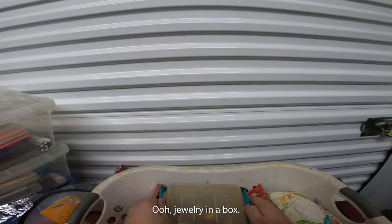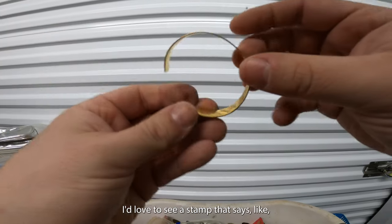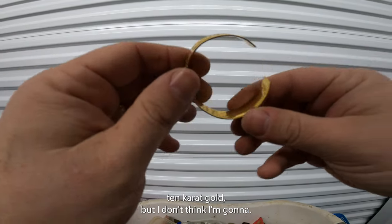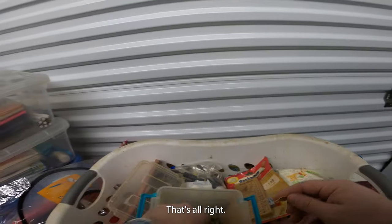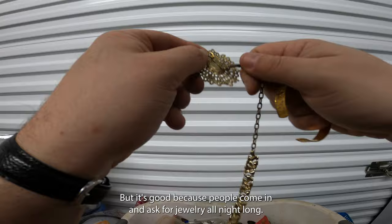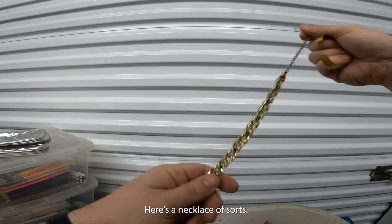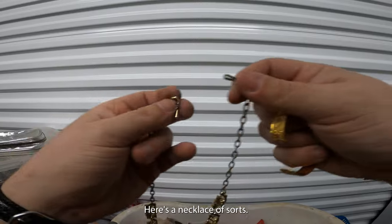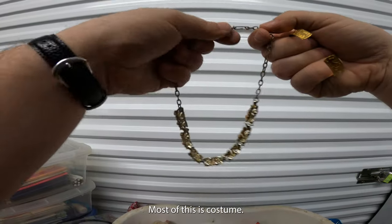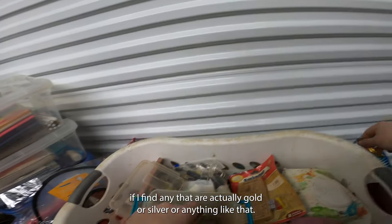Ooh, jewelry in a box. Look at this. That's nice. I'd love to see a stamp that says like 10 karat gold, but I don't think I'm going to. That's all right. It's good because people come in and ask for jewelry all night long, and it's nice to have some. There's a little pin there. Here's a necklace of sorts. It's actually pretty nice. Most of this is costume. I'll let you know if I find any that are actually gold or silver.